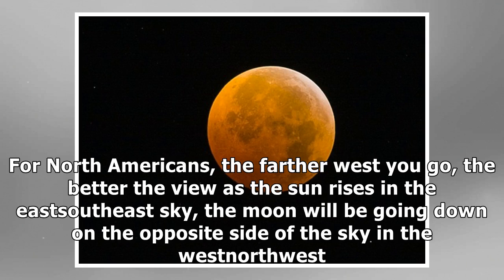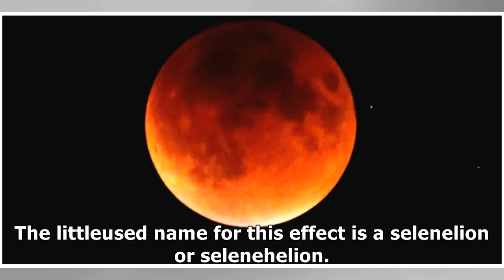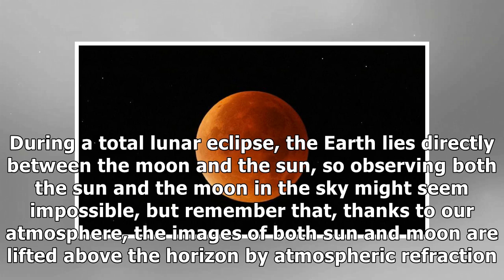For North Americans, the farther west you go, the better the view. As the sun rises in the east-southeast sky, the moon will be going down on the opposite side of the sky in the west-northwest. Super blue blood moon 2018: when, where and how to see it. An interesting observation to attempt is to try and see the partially eclipsed setting moon and the rising sun simultaneously. The technical name for this effect is a selenelion or selenehelion.